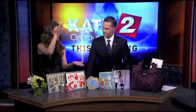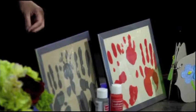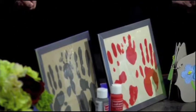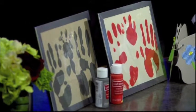Daddy, mommy, baby, all stamp their hand, put it on a piece of cardstock, frame it, and if you have more than one child, get a piece of canvas. Usually they're bigger, like 16 by 20, so you don't just have to do an 8 by 10. So did you hear that, guys? Yes, gentlemen, we're talking to you, husbands. Gifts for Mother's Day from you and the baby. I like things that involve the whole family.